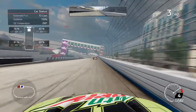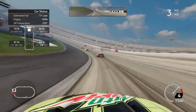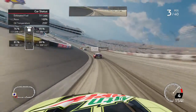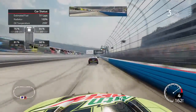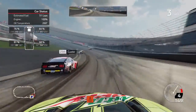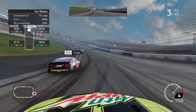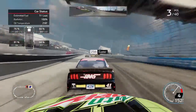So right now I'm looking at only, like, we're just to the good. We're barely to the good right now. Okay. So looks like we're choking up some fuel. I think that might be because of how high the oil temp is.